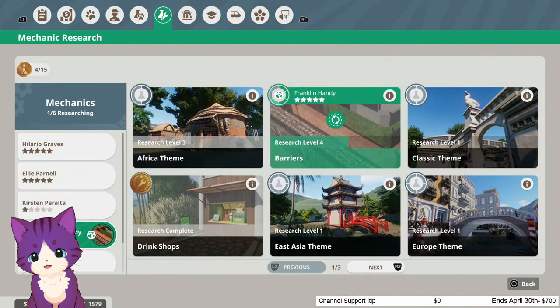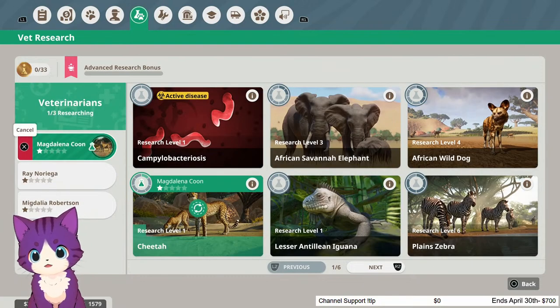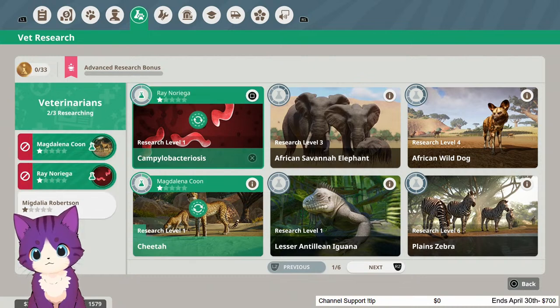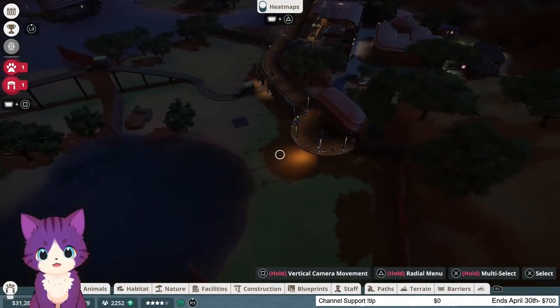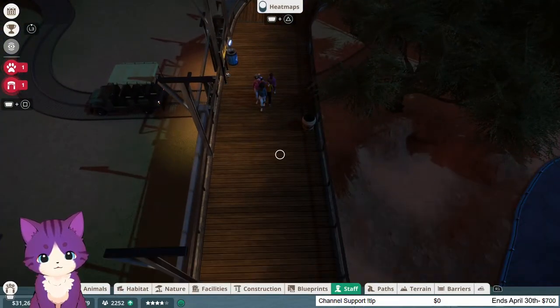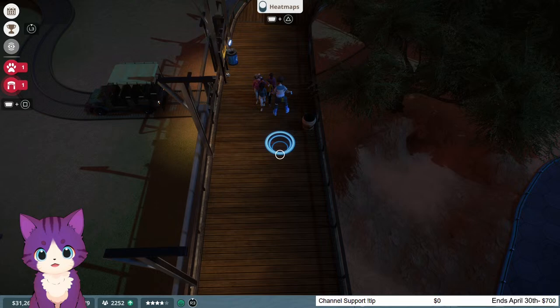I was researching barriers. Oh yes, I was, when I thought that I needed to get a different type of wall for the sparring, and I forgot to switch it off. Oops, oops, oops. Right, we need someone on that disease that's active. And I think I will actually hire another vet as well. Oops. That on the go.